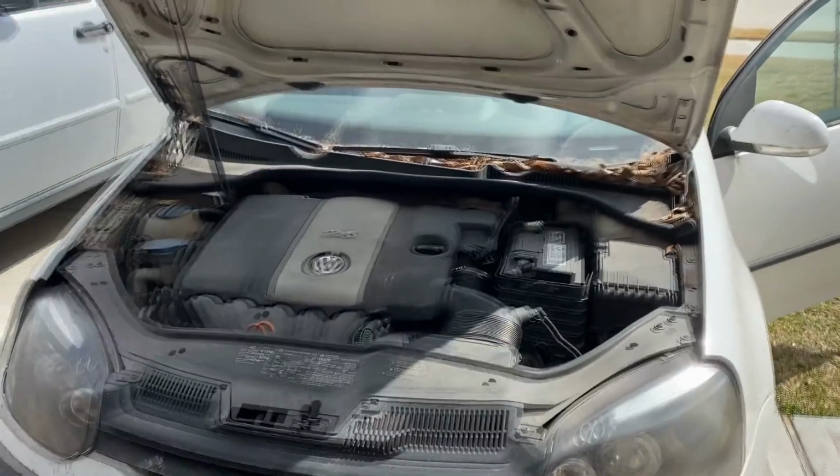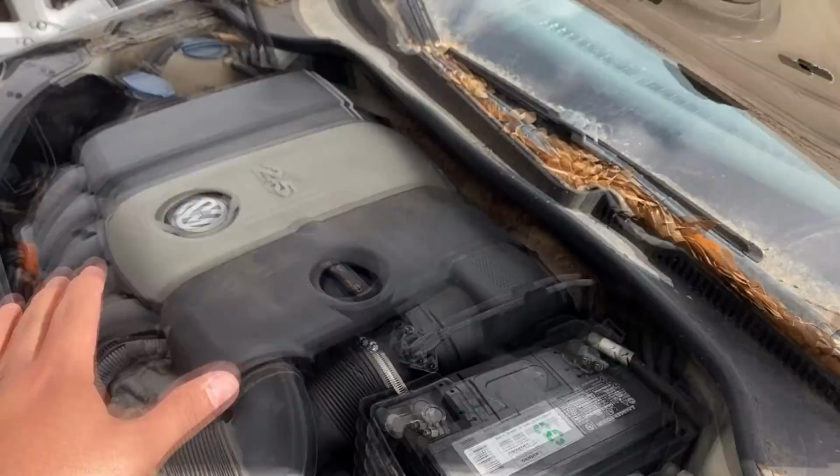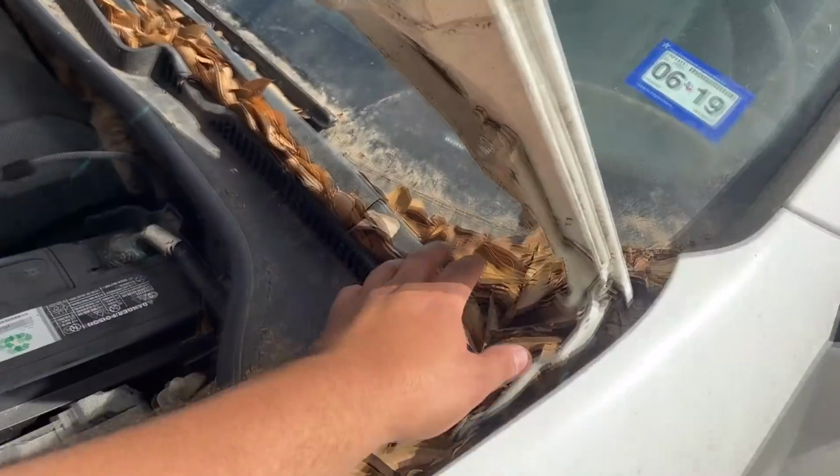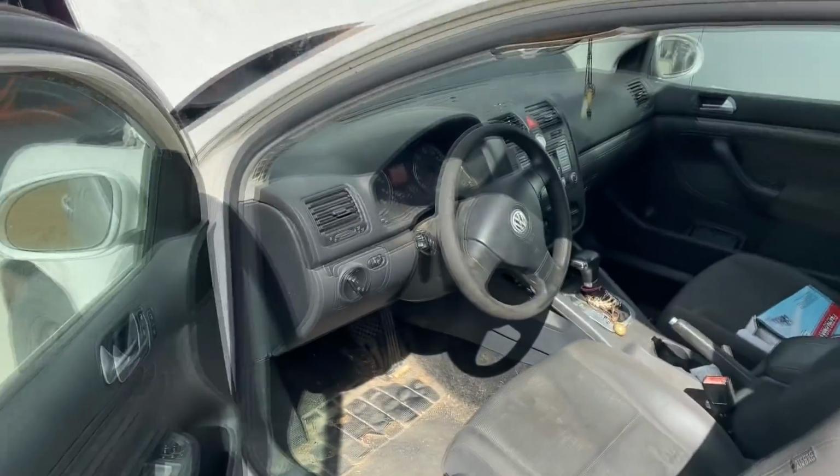Anyways, you already know how we do it. Let me take you inside the car and show you what we got. Again, you can see the engine is running at the moment. You can definitely tell that this car has been sitting for quite some time. We have some buildup of leaves over here, but let me take you inside real quick.